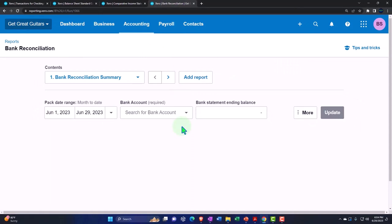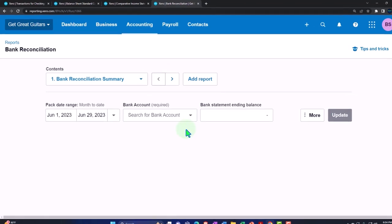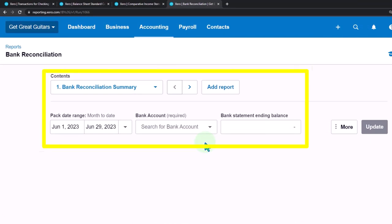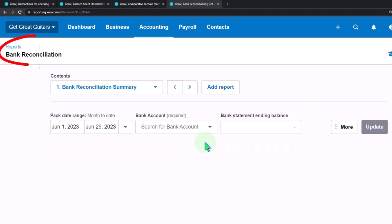This is going to be created by us matching what's on our side to what's on something else, a third party's books, that being the bank. So that causes some problems with just pulling up the bank reconciliation, because it's not being created in the same way.